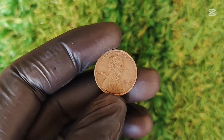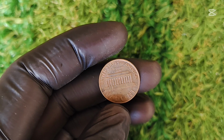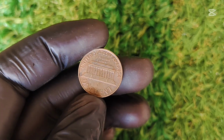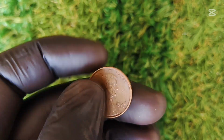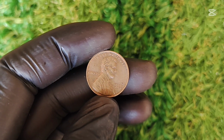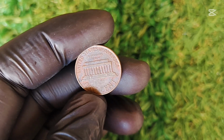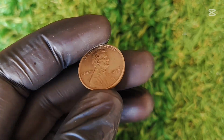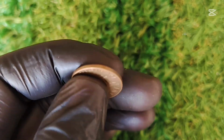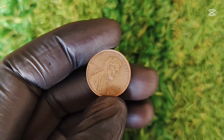The Denver Mint produced the 1977 D Lincoln penny, and it remains a highly sought-after coin among collectors. Standard circulated versions are typically worth only face value, but when in pristine condition, these pennies can command hundreds or even thousands of dollars. For example, a 1977 D penny in MS67 red condition has been auctioned for over $7,000 due to its immaculate quality and rarity.